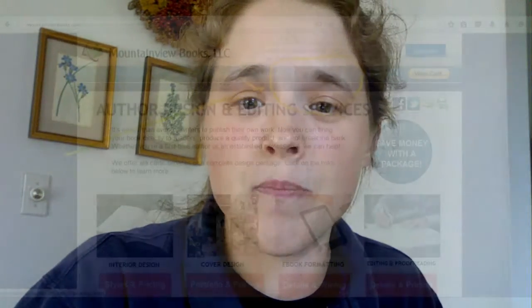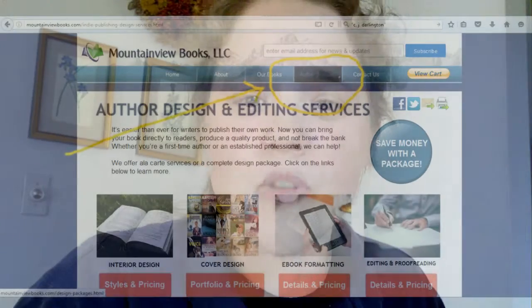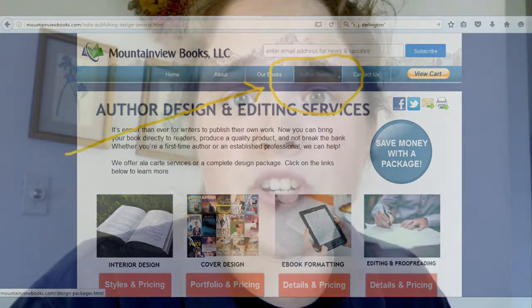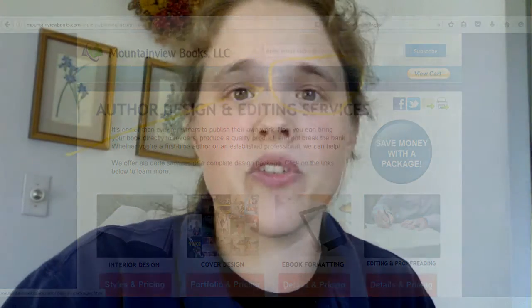So mountainviewbooks.com is where we have a lot of information about our services. You go to mountainviewbooks.com, and up at the top, in the menu bar, you see something that says Author Services. You can click on that, and that takes you directly to the page that will show you exactly what we do. There's also a drop-down menu, but I'm just going to go to the Author Services page right here on my computer so that I can tell you a little bit about what we're doing.